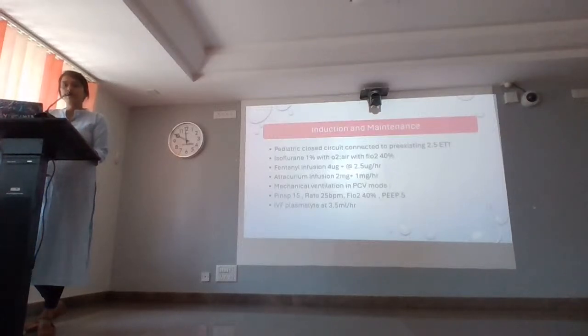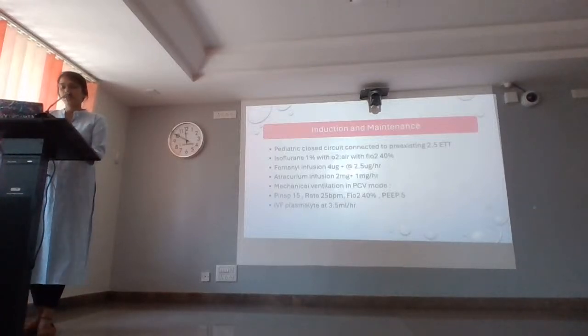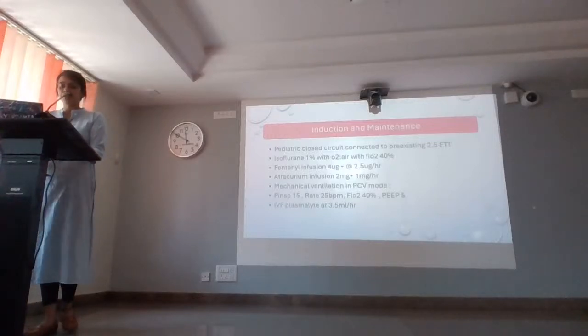We also continued the fentanyl and atracurium as infusion, and we mixed both in a single infusion pump such that if we keep the setting at 1 ml per hour, we'll get a fentanyl infusion of 2.5 microgram per hour and atracurium infusion of 1 milligram per hour. The reason for doing this is we wanted to decrease the overall IV fluids given to the patient throughout the intraoperative period. Mechanical ventilation was continued in PCV mode, similar to the NICU settings: peak inspiratory pressure of 50, rate 25 breaths per minute, FiO2 40, and a PEEP of 5. IV Plasma-Lyte was also set on an infusion pump at 3.5 ml per hour.